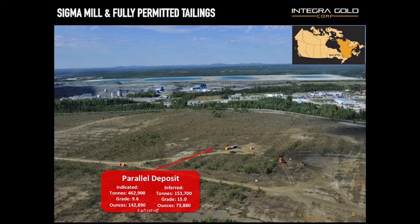This photo really says it all. What you're looking at is north at our mill. So in 2014, we bought a mill out of bankruptcy.